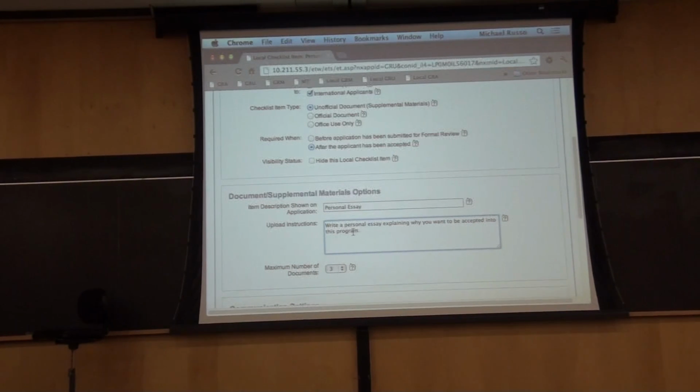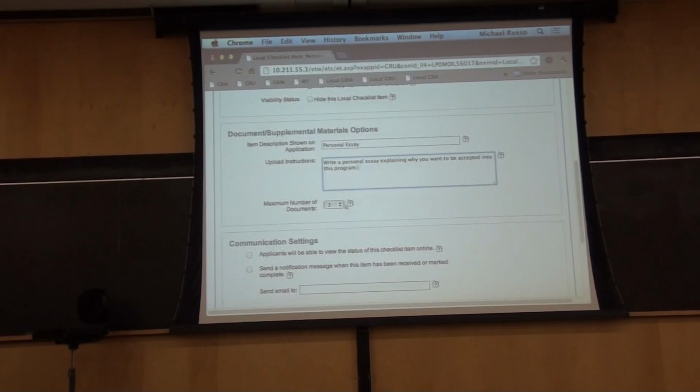And prior to this, when we only had the 5 slots of nondescript documents, you had to put all of your instructions in one place for everything you expect to be uploaded. And this allows you to just focus on one item at a time and put in specific instructions. For example, if it's a personal essay, you might say, make sure you include something about this or that, like I have here. Oh, and then, of course, the third option is the maximum number of documents.